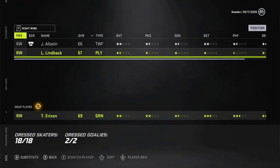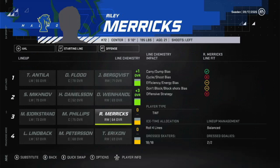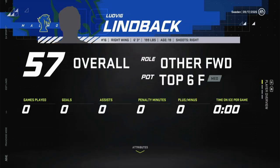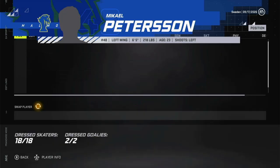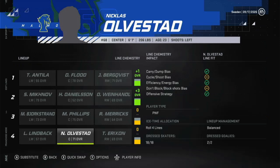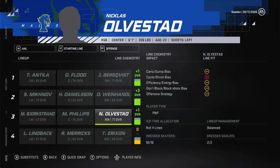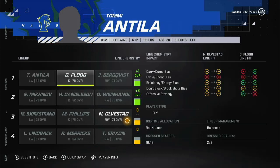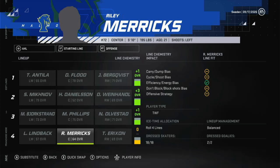Ericsson's the grinder, but then you know what? We kind of have to have him play. He's kind of a must play. Lindback, yeah, as well. Patterson we would probably take out. See if we put all of that in, what does it do? Anything here? Oh, we got a plus chemistry here. So that helps there.